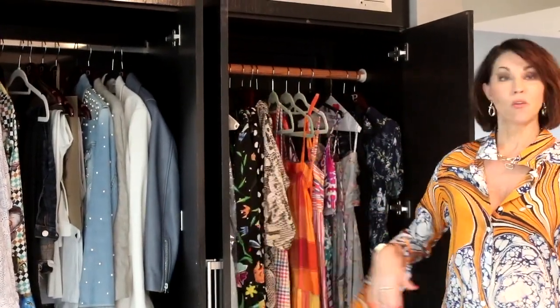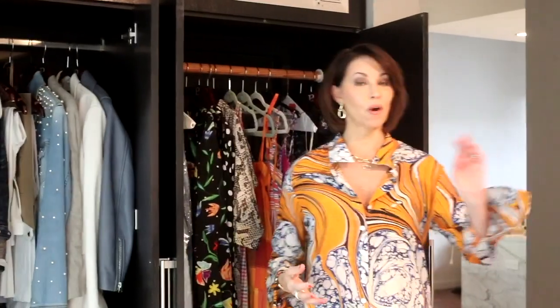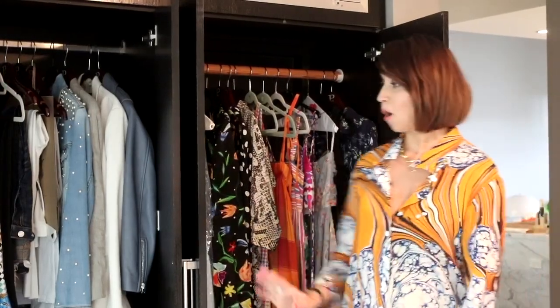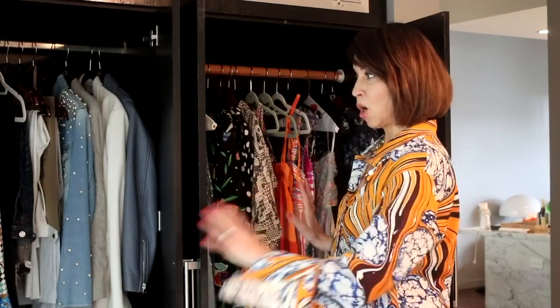All right, so the minute you take them out, like I said before, if they're wrinkled, steam them before you put them in here. Okay, so now I've got all my clothes, and then there's some drawers where I put underwear, etc. Almost like home.